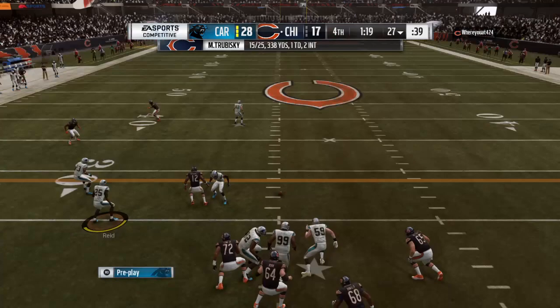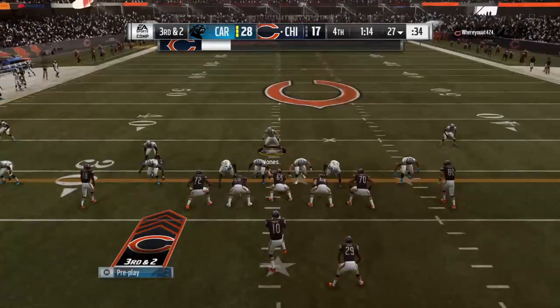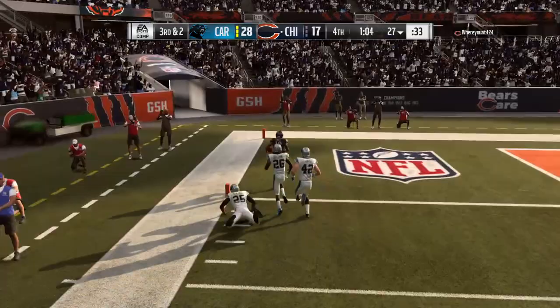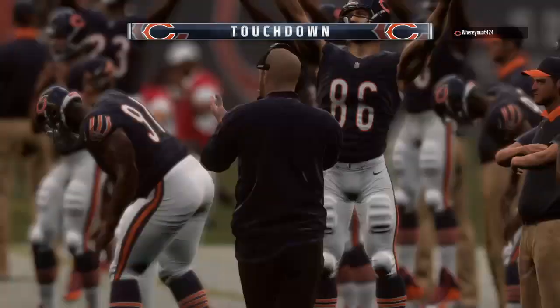Caught out left side by Robinson. 8 yards on the completion, but now they face third down. They'll get to the line here, but remember, it's also third down. Throwing here, Trubisky. It got his man, complete. And he's free going down the left side. It's a foot race. Touchdown, Chicago.